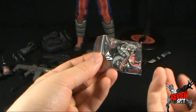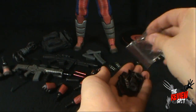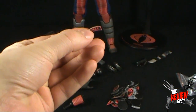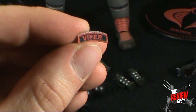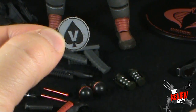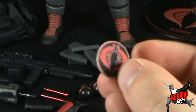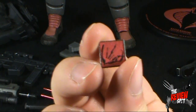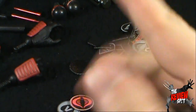You also get, now this is what I really like. I think these are, I don't want to keep saying fantastic, but I think these are really nice that they went above and beyond and gave us these. Basically, what you're getting with each Viper is a bag of patches. So for example, we've got the Viper name there. Got the Spade logo there in various colors. Others, got the standard Cobra issued logo patch there. Again, another logo there. I mean, you get yourself a wide variety, which is fantastic as well.